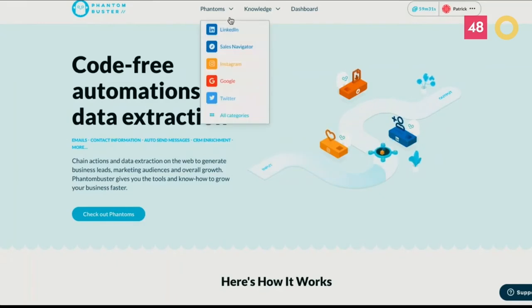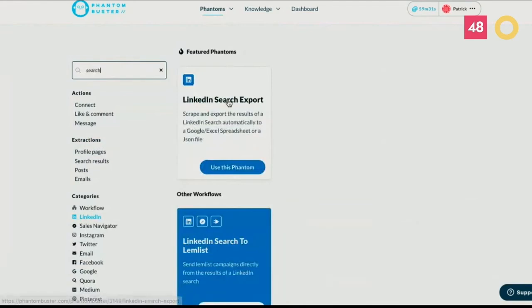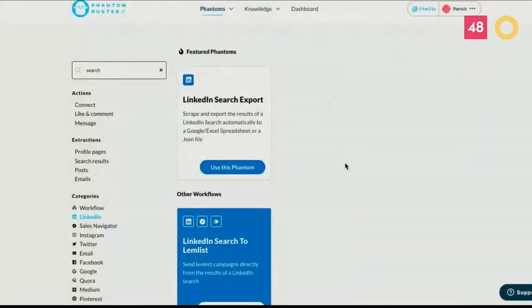So what I do with Phantom Buster is I go to LinkedIn and I choose this one called Search. It's LinkedIn Search Export. And basically this will export all the people, well, not all, but the first 1,000 people to start with from my LinkedIn search. So what I'm trying to do is get all of these people onto a spreadsheet. And if I can get them all onto a spreadsheet using Phantom Buster, I can then tidy them up and see, are these my current customers? Are these friends? Are these family? Are these competitors? Try and basically delete a lot of the people that are not relevant.